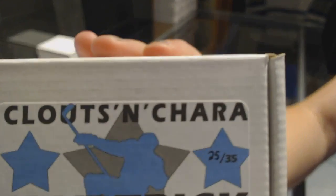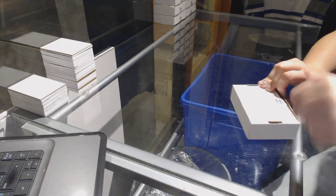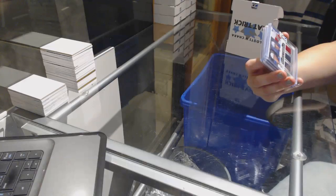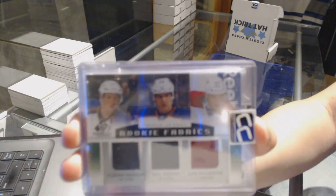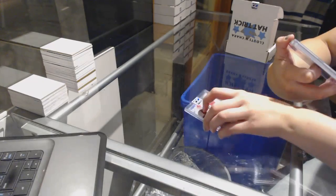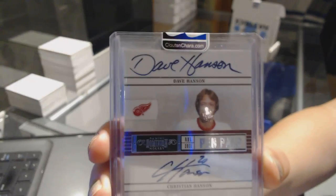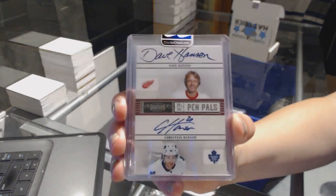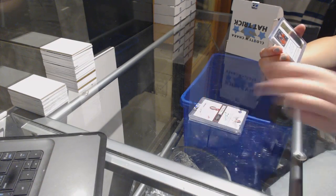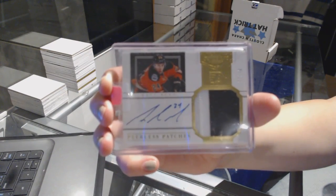On to box 25, which belongs to B. Golden. We've got a Rookie Fabrics triple jersey of Vladimir Tarasenko, Nail Yakupov, and Alex Galchenyuk. We've got a Pen Pals dual auto of Dave and Christian Hansen. And we've got a Peerless Patches patch auto number to 40, Matt Reed.